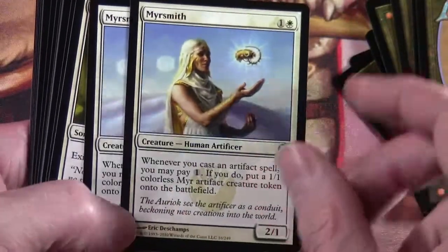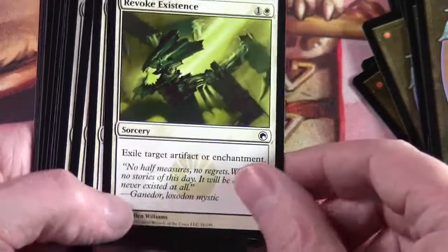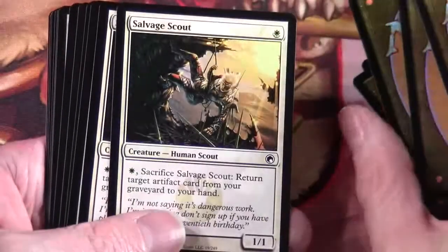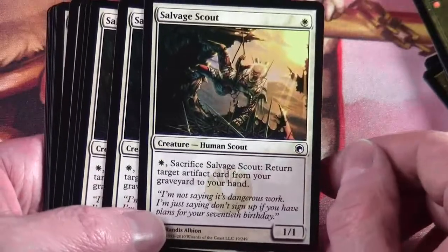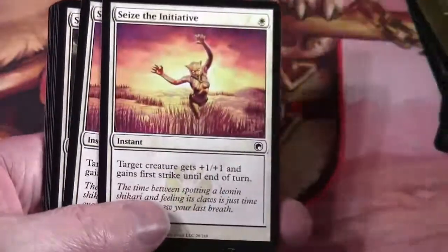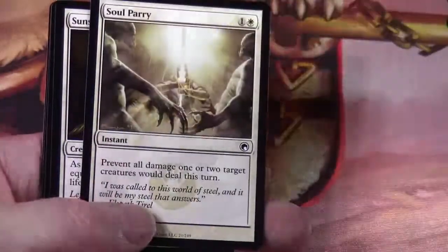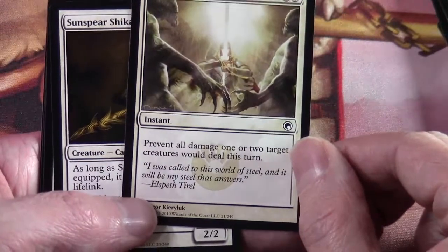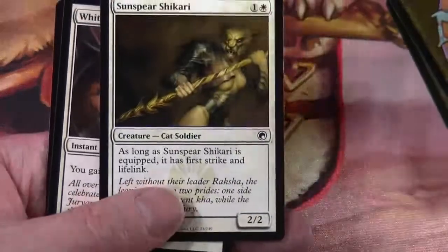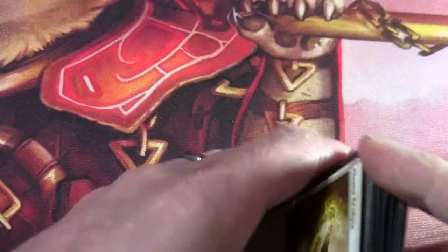Yeah, there was a cycle of smiths. Here's the Mere Smith. A way of dealing with both artifacts and enchantments, something that white does. A way of getting back artifact cards from your graveyard. Pump spell and first strike. A fog spell for up to 2 target creatures. And another card that cares about equipment there. And some life gain.